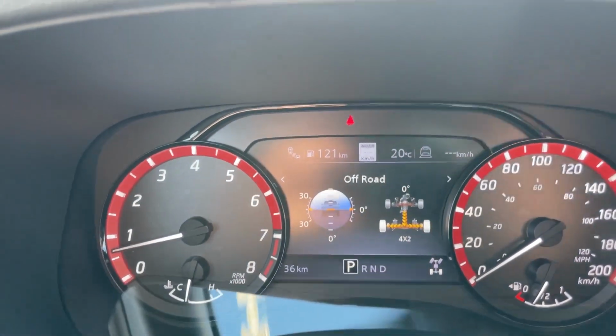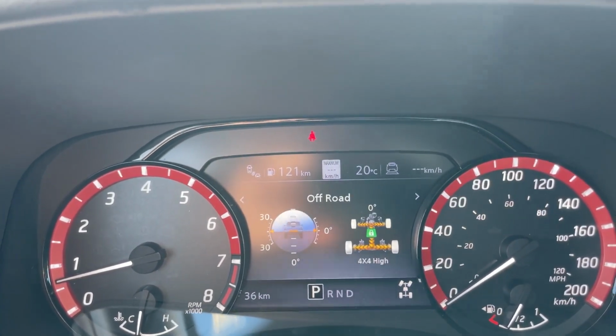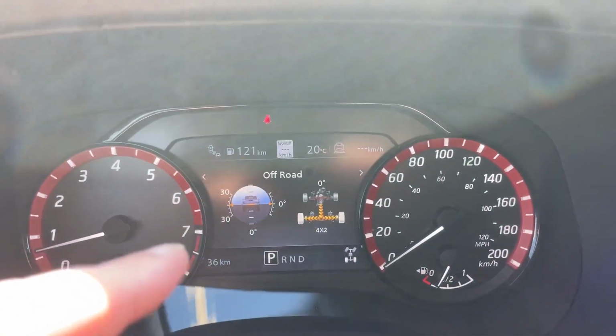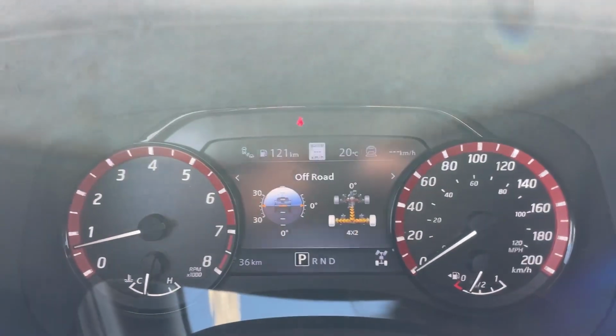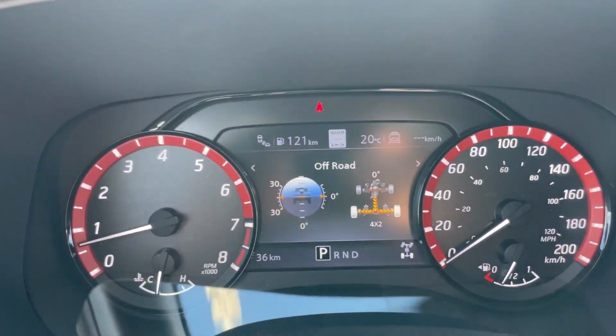Our next screen over to the right is going to show me in off-road situations. Right now I can see I'm in rear wheel drive, so I'm going to change that to 4 high, and you can see I'm locked into 4 high right there. It's also going to show me the pitch of the truck over here on the left side, so I can see how balanced I am and whether the truck is on any kind of an angle, maybe sitting a little sideways on a hill, whatever the case may be.